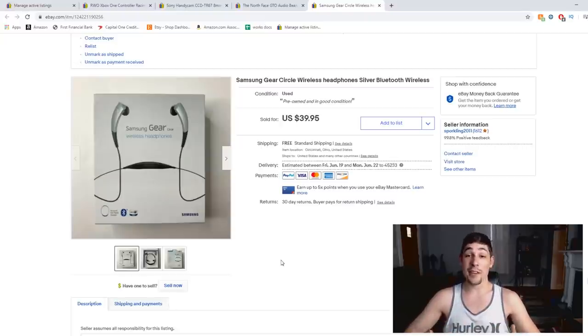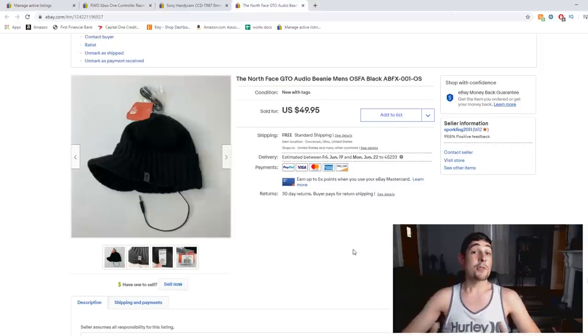There's certain kinds of headphones, like these Gear Circles, or obviously like AirPods, or Beats, or certain Skullcandy headphones, Sennheisers. Learn those kinds of brands because you'll find them relatively often. I sell headphones pretty frequently during the summer because I find them all over the place at garage sales because, like I said, people are always upgrading to the next and the best headphones, and the old ones still hold value.